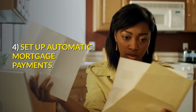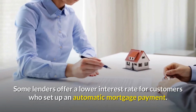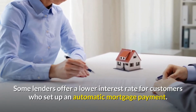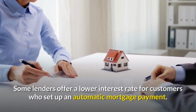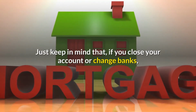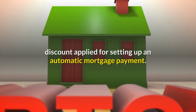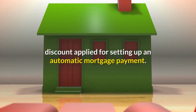4. Set up automatic mortgage payments. Sometimes, the simplest things can save you money. Some lenders offer a lower interest rate for customers who set up an automatic mortgage payment. Just keep in mind that, if you close your account or change banks, your original lending bank could remove the interest rate discount applied for setting up an automatic mortgage payment.